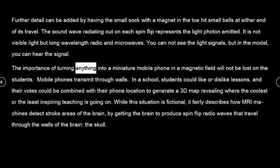The importance of turning anything into a miniature mobile phone in a magnetic field will not be lost on the students. Mobile phones transmit through walls. In a school, students could like or dislike lessons, and their votes could be combined with their phone location to generate a 3D map revealing where the coolest or the least inspiring teaching is going on. While this situation is fictional, it fairly describes how MRI machines detect stroke areas of the brain, by getting the brain to produce spin-flip radio waves that travel through the walls of the brain, the skull.